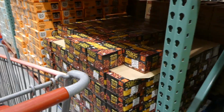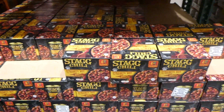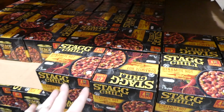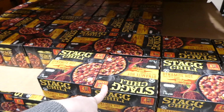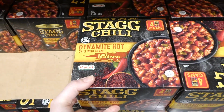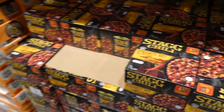And then other things like canned beans. This is the only real canned beans we have here at our Costco, which are the Stag Chili. And these are hot ones, so you would hopefully try to find one that would please everyone that you're going to be feeding in your house. And these are 425 gram cans for $10.99. So this is something that you could eat without actually heating up. So that's another thing, right?